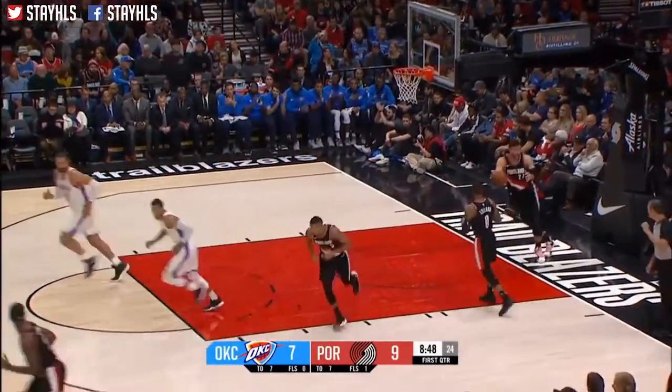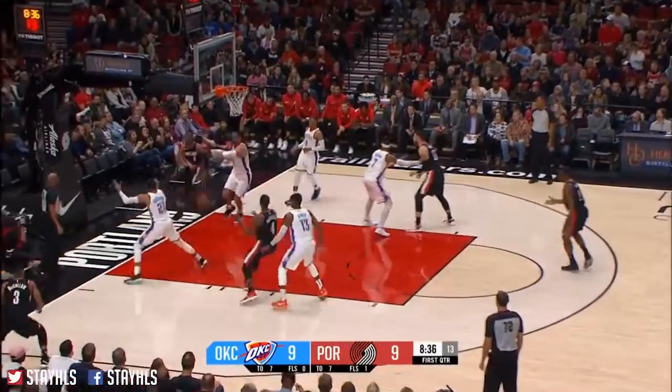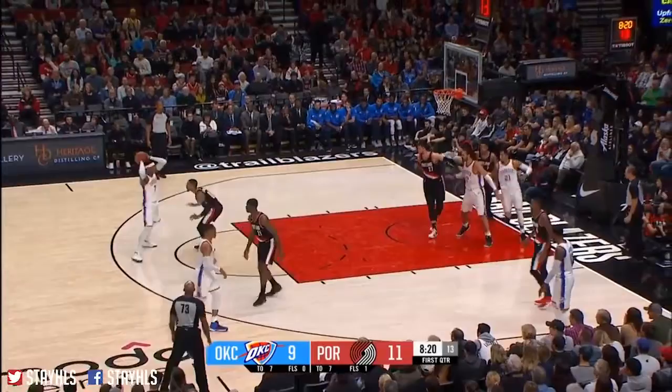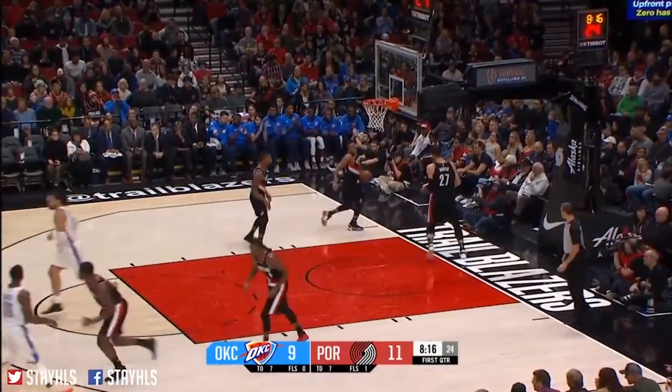Carmelo outside, stretching the floor. Noah Vonleh's got 40 to go, first quarter. Nurkic screens, rolling to the end line. Damian hands off to Harkless from the weak side, giving the Blazers some opportunities. 5 assists on 5 field goals made early for the Blazers. Carmelo outside early has the high.